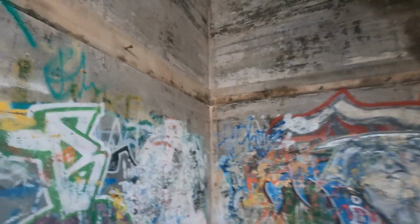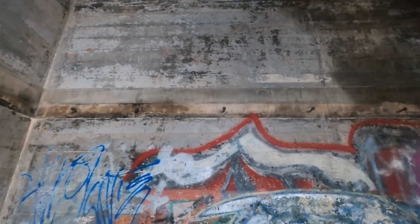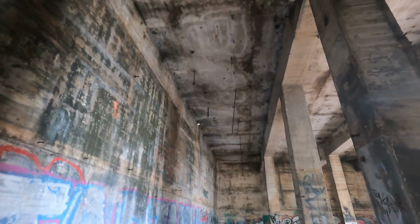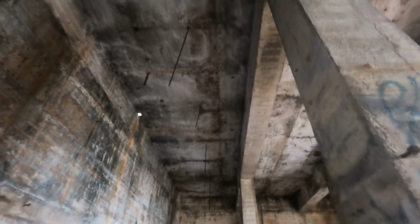And you can see where the second level was, this line, and the bolts in the wall. You can actually still see the line, the imprint of where the second floor was. You can also see these large hanging pieces of steel up here. I'm not sure what these are.